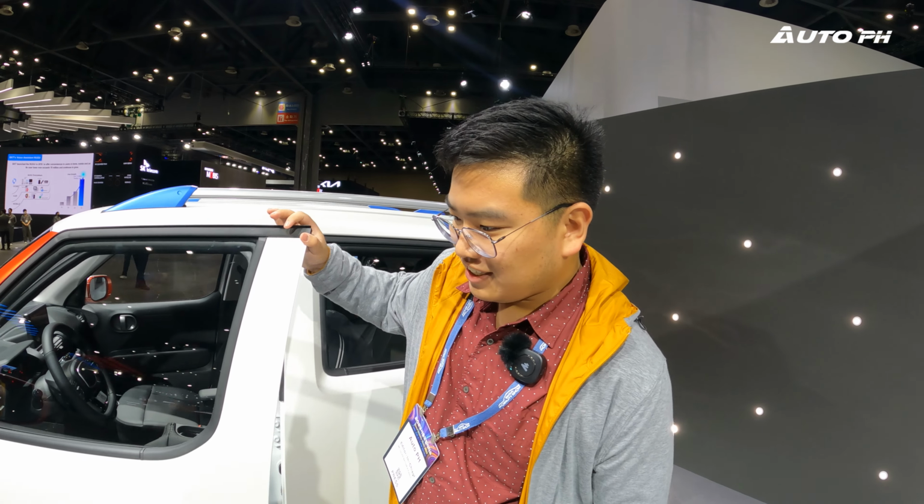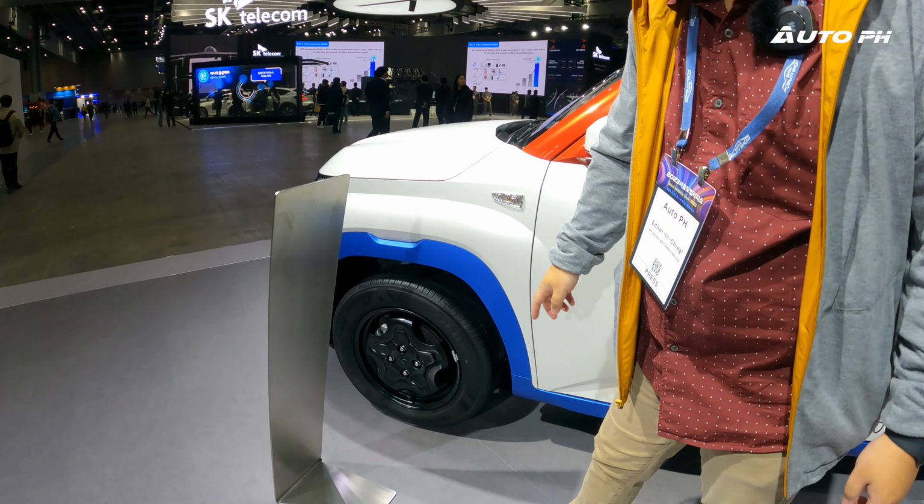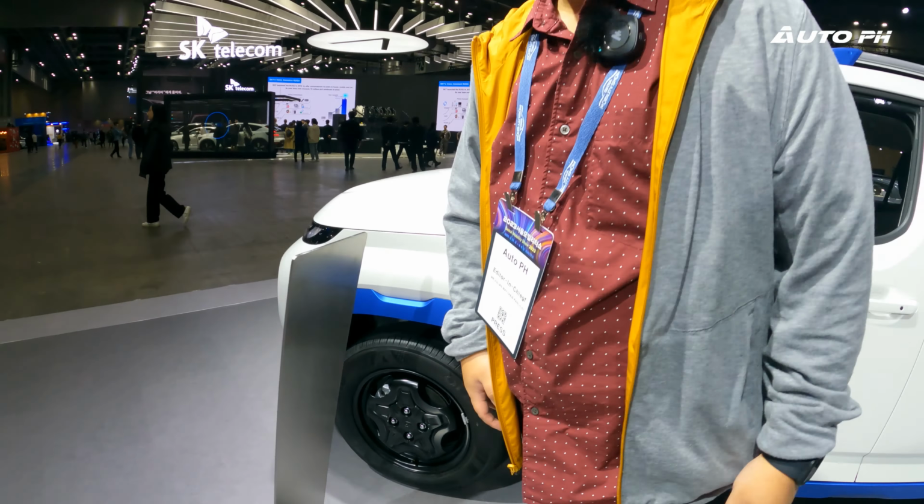Then also you'll see these really unique looking wheels. So they're not alloy wheels, if I'm not mistaken. They're probably steel wheels, but they do look really nice. Then let's check out what we have here.